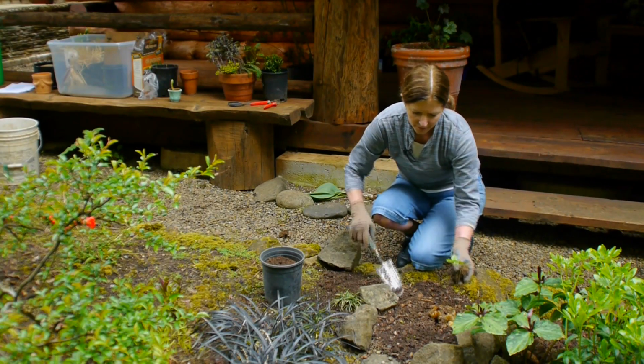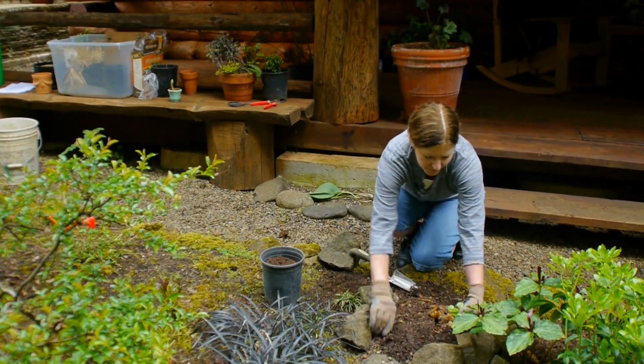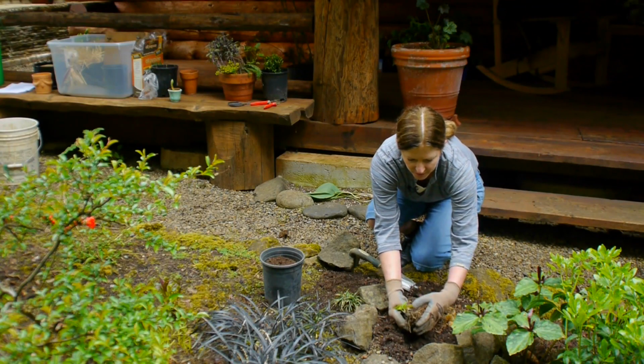Now what I want to do is dig a little in here, just about the size of the plant. I don't have to go down really deep because again it grows sideways, not down. So it's really easy to plant.